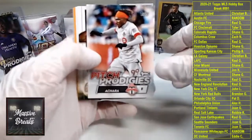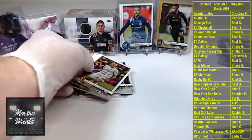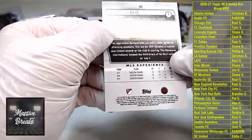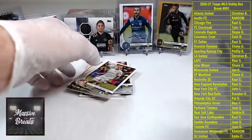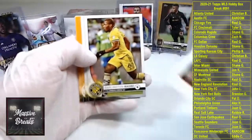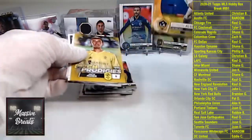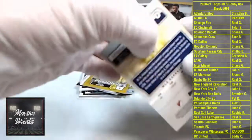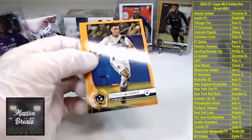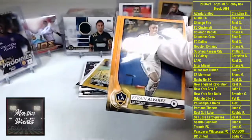Ashara, rookie, Pitch Prodigies for Toronto. Albert Ellis, Houston Dynamo. I wonder if this is a short print as well. Nope, that's the regular one. Michael Vanderwerf, got some orange. Nagbe, and orange Galaxy Efrain Alvarez. That is numbered to 25, 9 of 25 for the Galaxy.